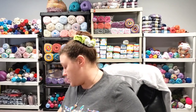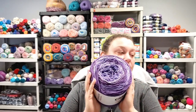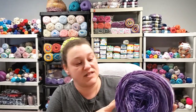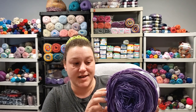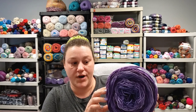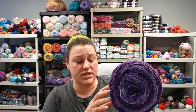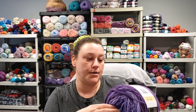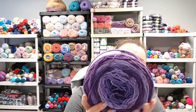So then, right next to the Caron stuff, because that's in the section that we were in, big surprise, I found this beautiful big cake. And I do love my big cakes. And I love my purple. And this one is called Grape Jelly. Now this one's specs are, it is a 4-weight medium. Needle size is gonna be a 5mm or US 8. Hook size is gonna be the same, 5mm or an H or an 8. Machine washable and dryable. 603 yards being 10.5 ounces or 300 grams. And this one is made in China. But I love the purples, so I picked it up.